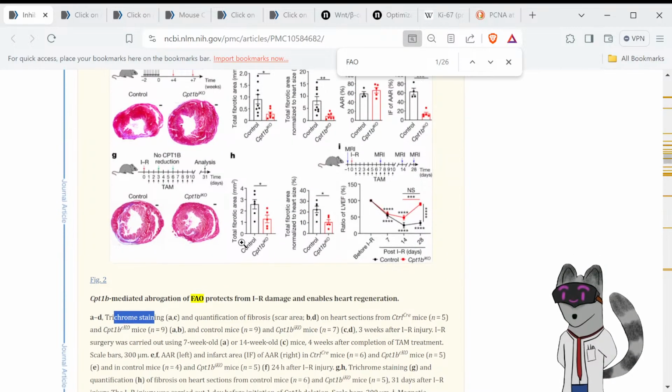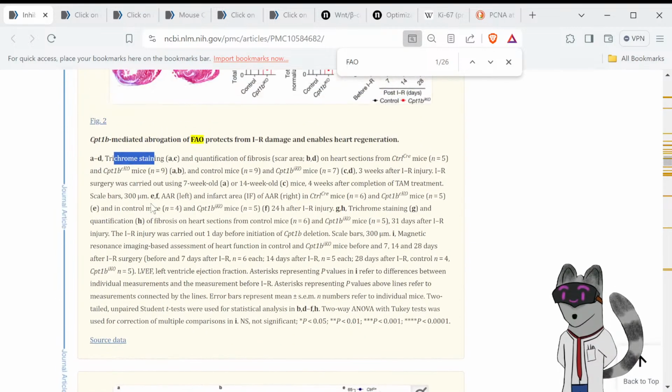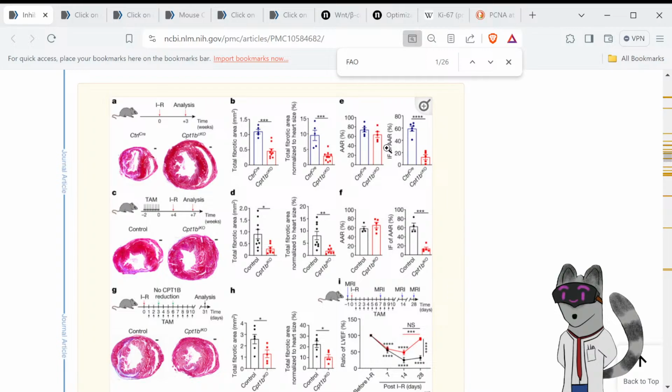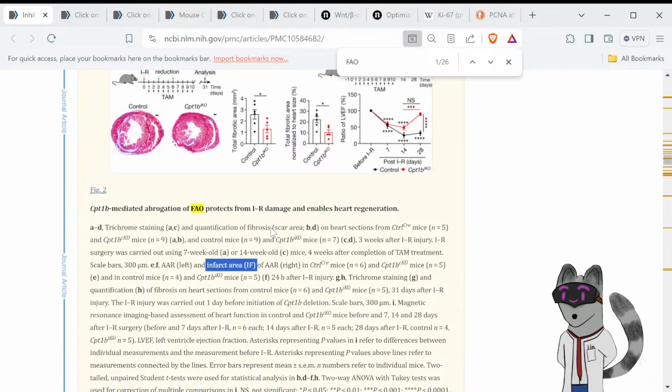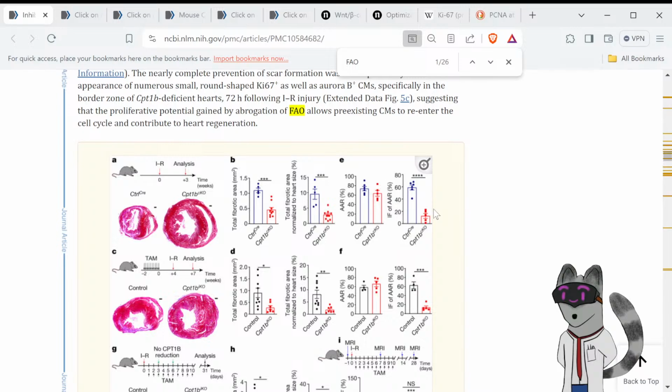So let's see here, EF and then G. So here we go, EF AAR is the left, and then the IF is the infarct area of the AAR. So this is one of the regions in the heart. So in other words, yeah, AAR, no difference, but the IF of the AAR, a significant decrease. So the infarcted area, which is the scar tissue area, the area that's been damaged. So yeah, this figure right here is pretty much showing they are in fact regenerating. That is actually something that is occurring.